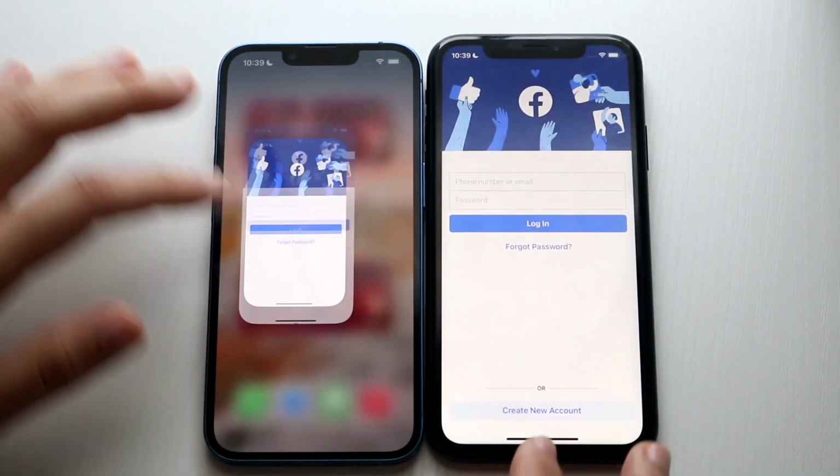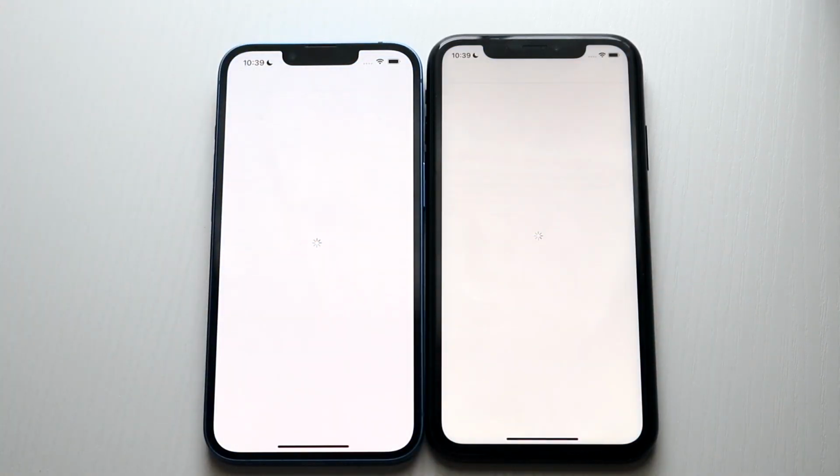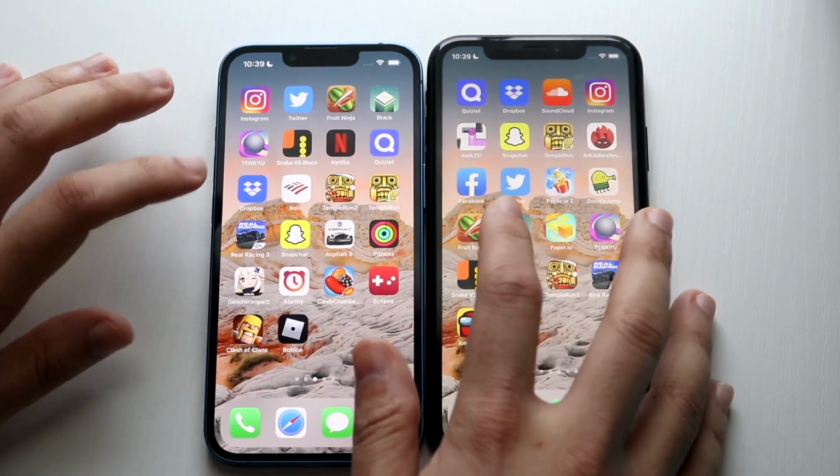13 was faster, XR a little bit behind. Twitter, 3, 2, 1. And even with the shortcuts, it's faster on the iPhone 13, which is very interesting. Let's do Fruit Ninja, 3, 2, 1.